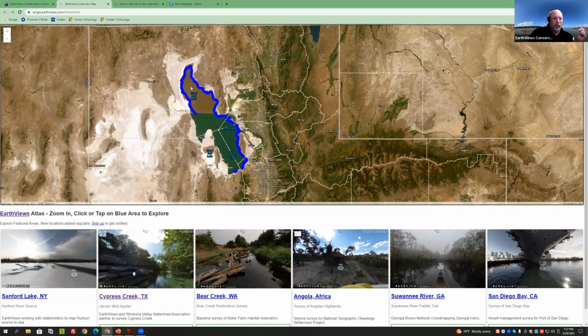So these blue lines are the transects that I took from my kayak. And one of the most mesmerizing and incredible places that I went, that also does the most incredible job of telling the story of what's going on there, was up here at the very far end of the North Arm.